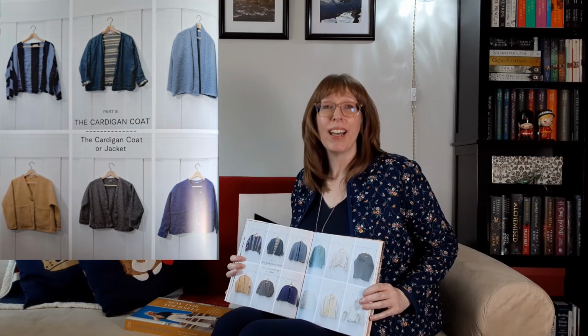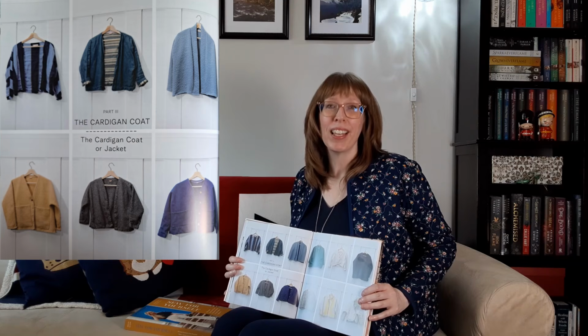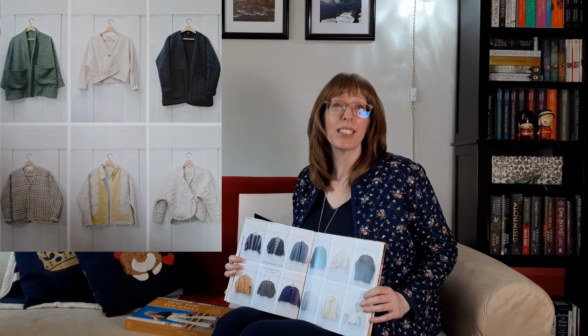Another pattern that caught my eye is the Cardigan Coat. This pattern takes the comfort of a cardigan and combines it with the practicality of a jacket, creating a pattern that looks cozy, stylish, and incredibly wearable. One of the first things I noticed was the bright orange version shown in the book. I absolutely love that color. It's bold, cheerful, and full of personality. So often outerwear is made in neutral shades, but this vibrant orange immediately stands out and shows how much impact color can have on a garment.